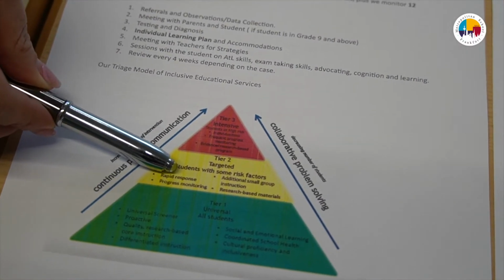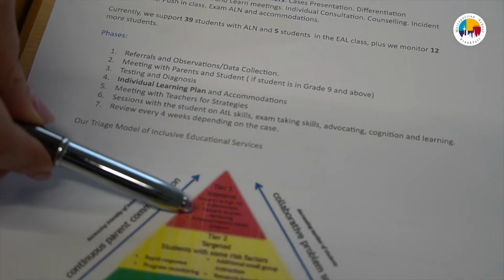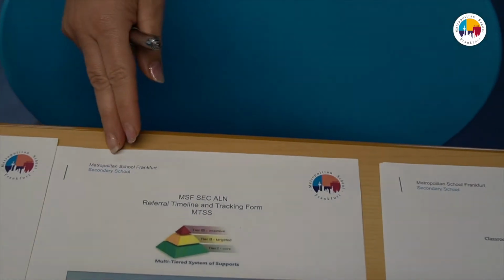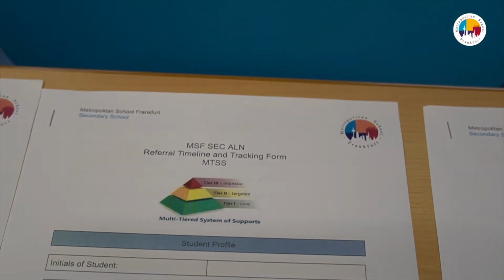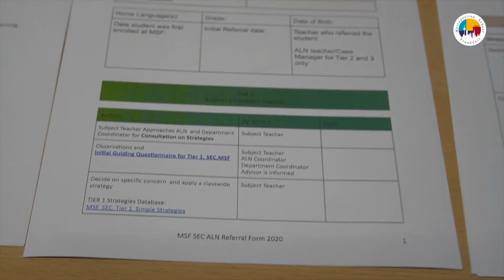More intensive is the yellow part, the yellow box, and even more intensive, maybe testing and maybe allocation for student support, is the red one. As we can see, we have a timeline attached, so we know that we can track in time how we observe, how we collect data, and then how we allocate for student support services.